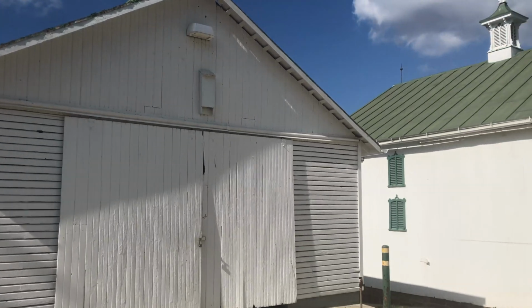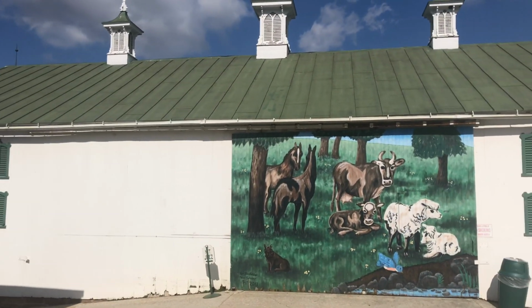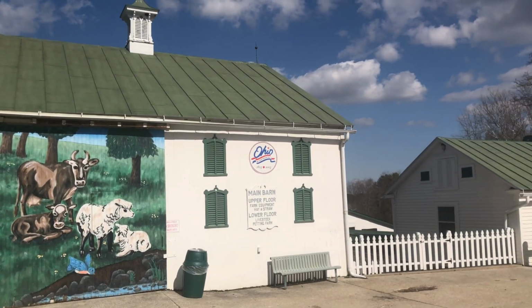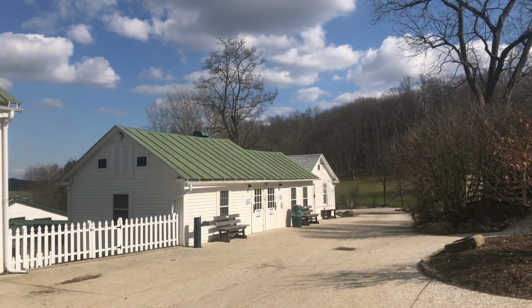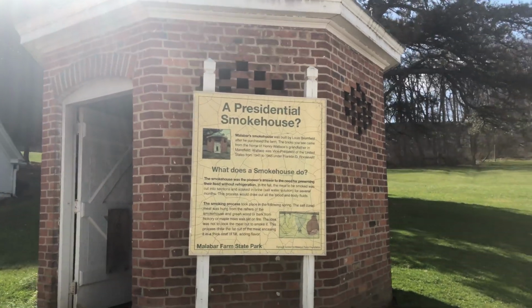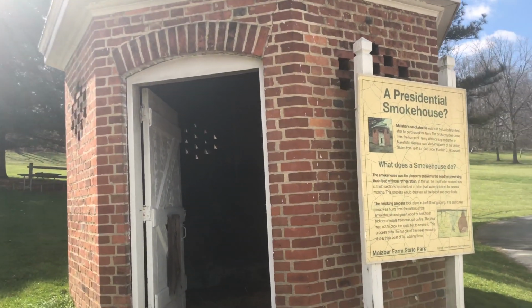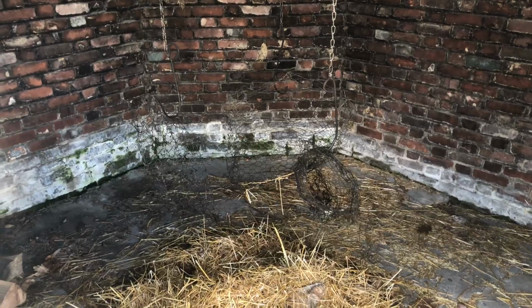Wow, I think this is one of the coolest farms I've ever been to. Look at that barn with the mural. Like, awesome. This building right here, this is the smokehouse. See if I can get a look inside. Oh, wow.